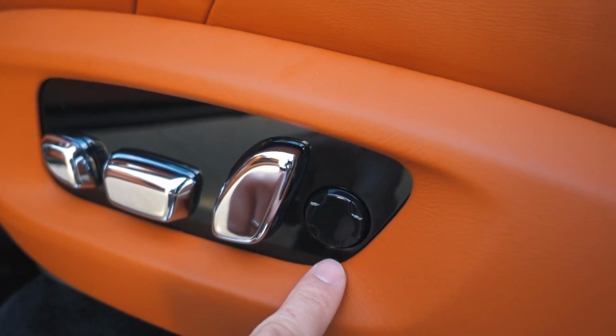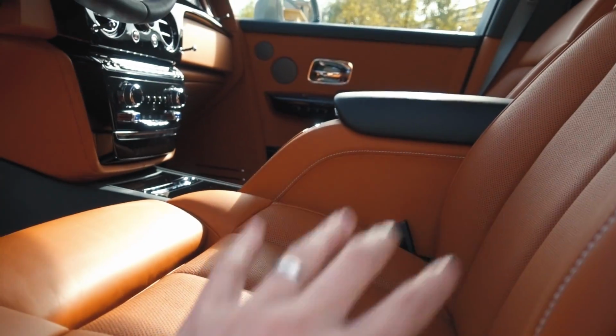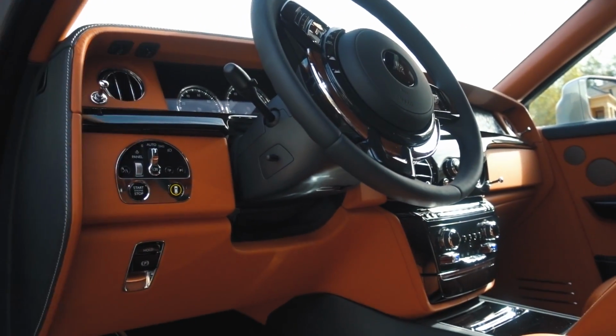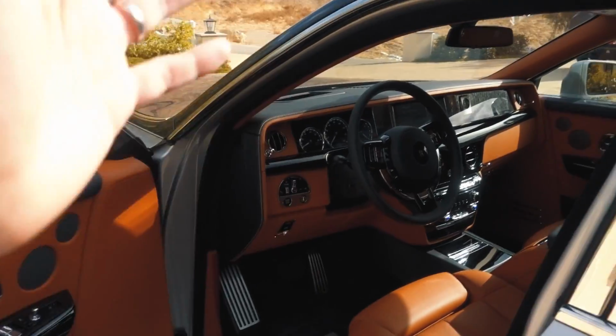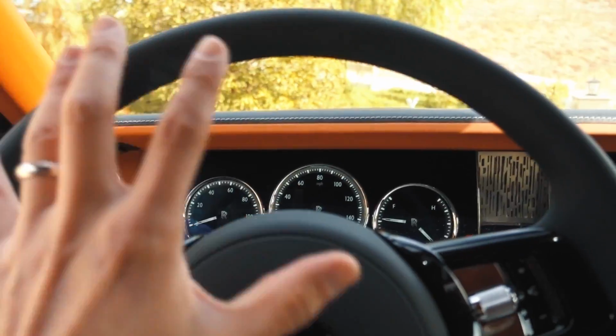And right here you have your lumbar support. If you press forward, this starts to shrink and get tight or lose air. So it's however you want to adjust that to your body, which is unreal how well it works finally. Now let me show you my favorite part in the car, which is the interior. Oh my God, this is something else.